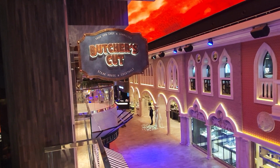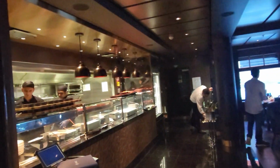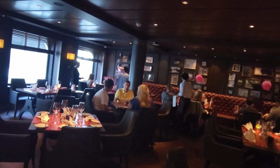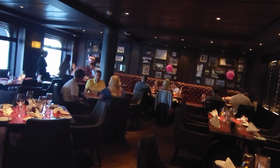And tonight we dine at the Butcher's Cut, the select steakhouse on board. And in we go. I smell the meat sizzling before we even get in. It's a very small, little, select, cozy, American-style steakhouse.